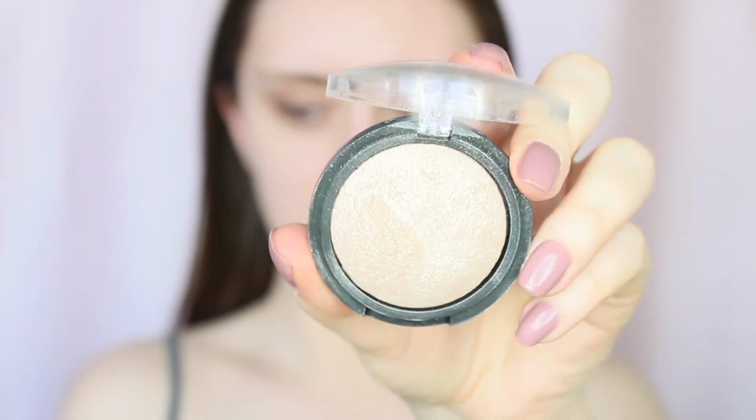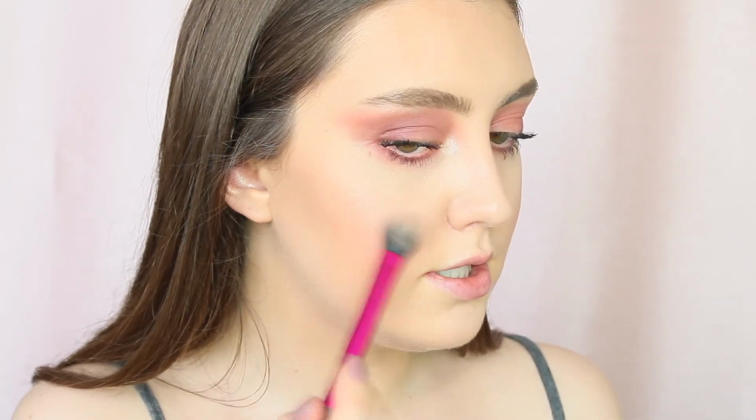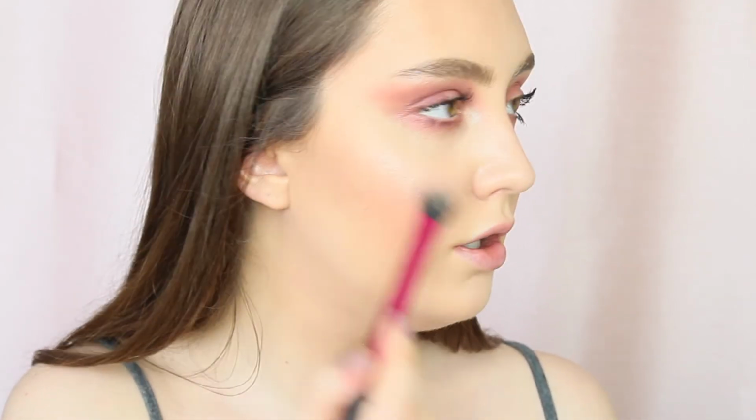Okay, so just a couple more things. I'm going to throw on a highlighter. So this is the e.l.f. Moonlight Pearls highlighter. I'm just going to use a Real Techniques brush and put that on the apples. Again, I don't know if you guys can see it because my lights are so shitty. So pretty. It's subtle, but it's also blinding at the same time.